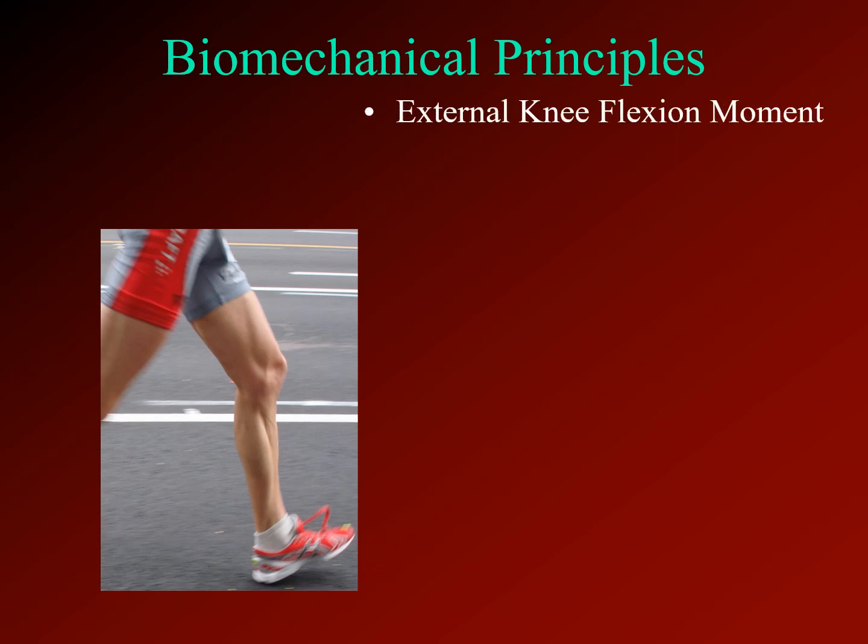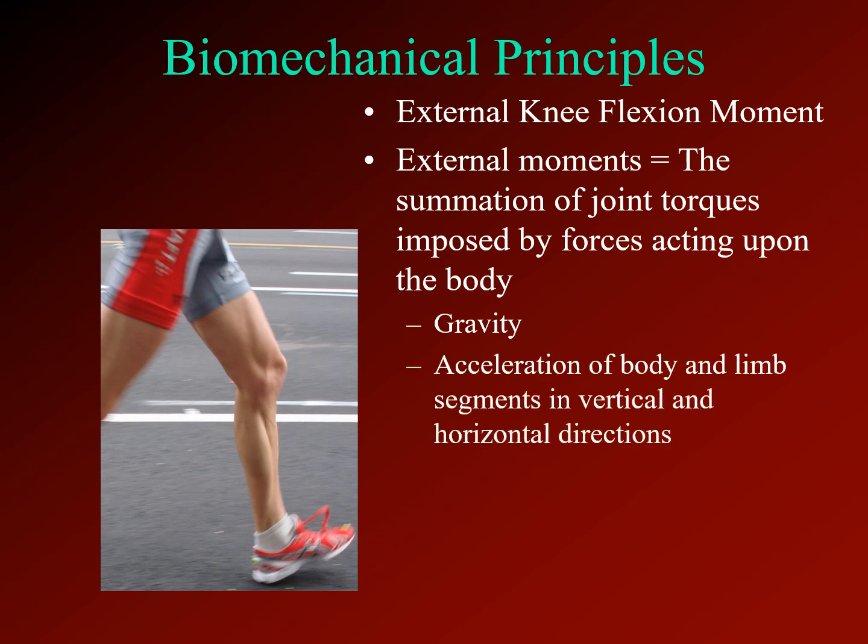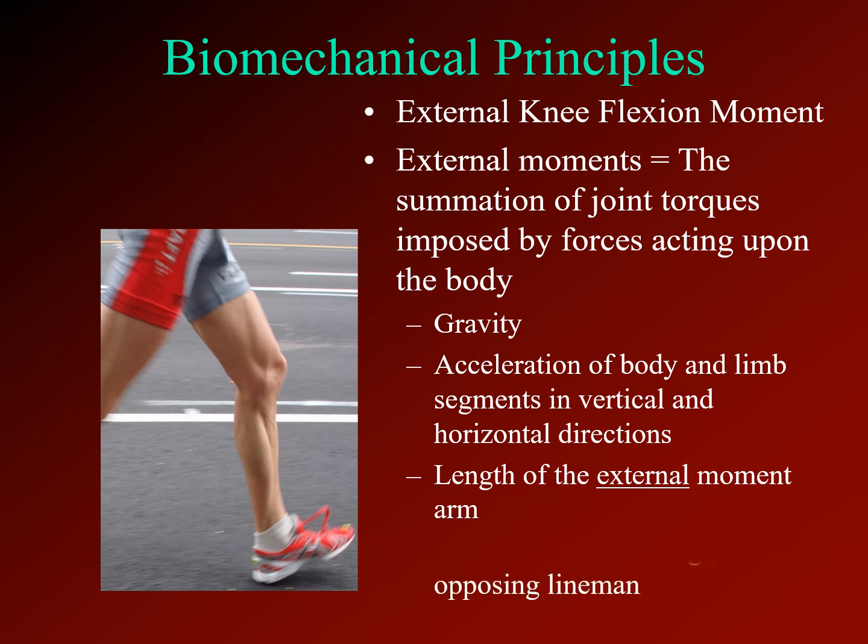And he is experiencing an external knee flexion moment. And that external knee flexion moment is a summation of all sorts of torques imposed by forces acting upon the body. The biggest one is gravity, but also the acceleration of body and other limb segments, the length of the external moment arm, and we'll show you that in a little bit more detail in just a minute, and sometimes, not in this case, but sometimes from other external resistance, like a barbell or an opposing lineman during a football game. So here I'm going to show you what these things mean.